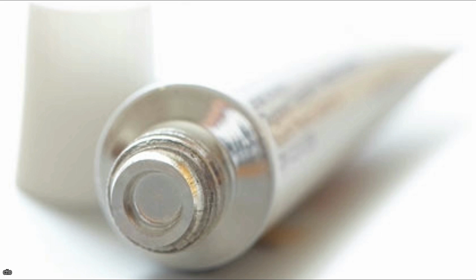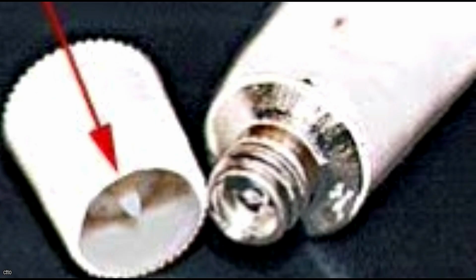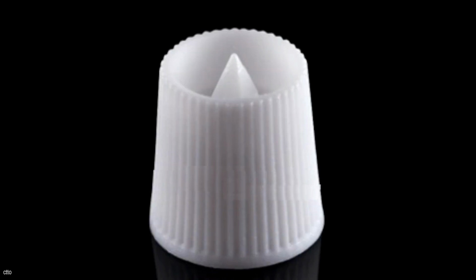Do you ever struggle to break the seal on new ointments with a safety seal? It's so small that peeling it off fully is virtually impossible, but there is an easier way to open it, by using the tube's cover. The medicine's cap has a sharp tip that is designed to break the safety seal. Remove the cap, flip it over, and put the sharp end into the seal. It's often stated in the box's instructions, which no one reads.